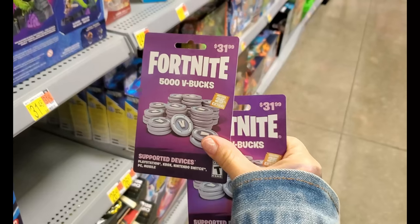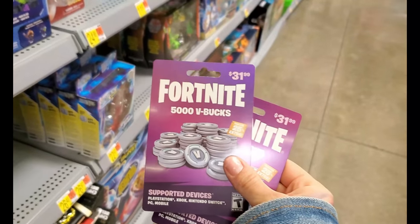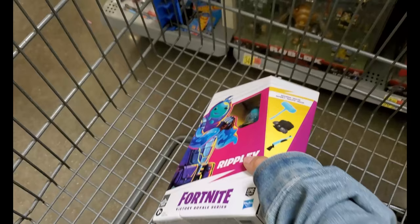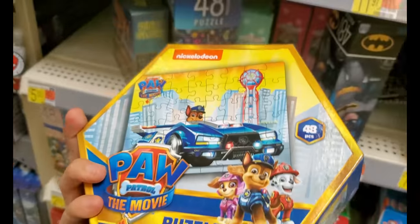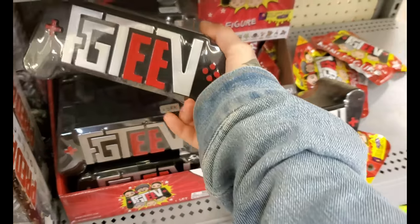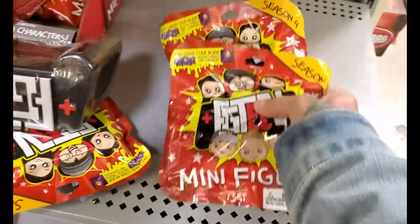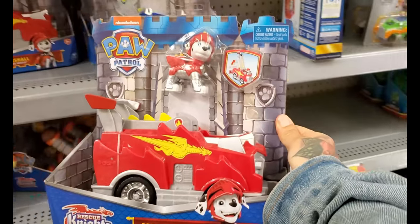Since I am just getting the boys these, I'm going to get them a small toy, and I'm going to get the little one one. My older son is obsessed with Fortnite and he is always playing with this character, so I'm going to go ahead and get him this one. The little one loves puzzles, so I'm going to get him this little Paw Patrol puzzle. My middle one is a little bit more complicated, but he loves this, so I'm going to get him one of these. And then I'm going to get him two of these. Then one more thing for the little one, and then I'm done with their Easter baskets.